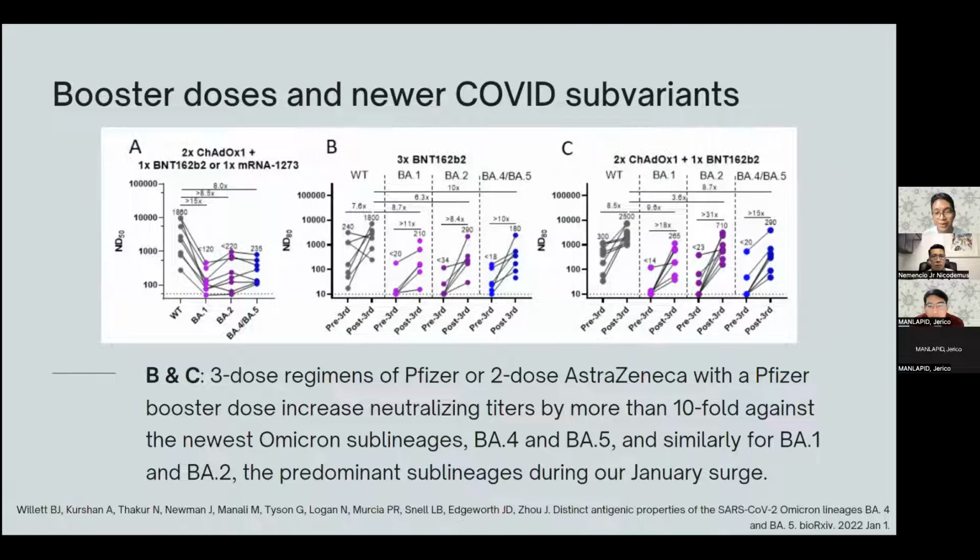But it is important to note that in figures B and C, the 3-dose regimens of Pfizer or 2-dose AstraZeneca with Pfizer booster increased neutralizing titers by more than 10-fold against the newest Omicron sublineages BA4 and BA5, and similarly for BA1 and BA2, the predominant sublineages during our January surge. So what figures B and C say is that booster doses still confer some form of immunity against even the newer subvariants. Next slide.